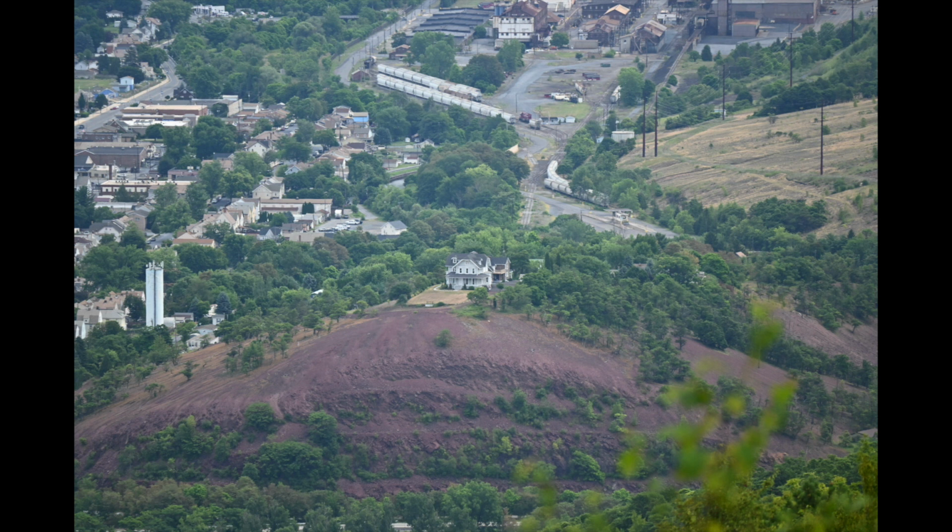The story here is Dave and I actually climbed to the top of a mountain, which is going to be for another video that we have to publish. And this is one of the photos I managed to take while I was up there. I'm actually on the other side of the Lehigh River from where that house is.